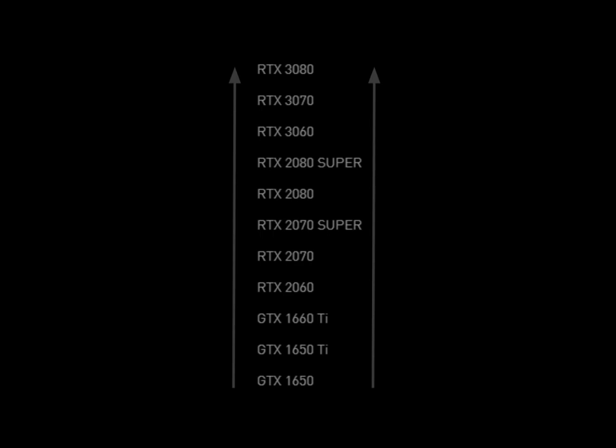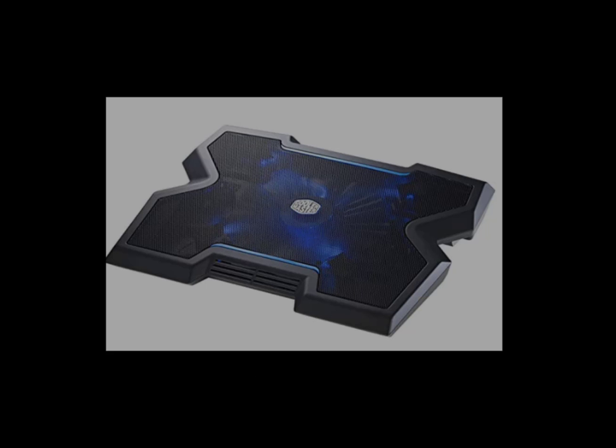Personally, when I'm running something at max, say a really, really demanding game, my computer can get up to 210 degrees Fahrenheit, which may seem like a lot. It doesn't feel like that on the outside, but that's just the temperature of the processor. So what you might want to get is something that looks like this. This is a cooling pad. It's basically just a platform for your laptop with fans.